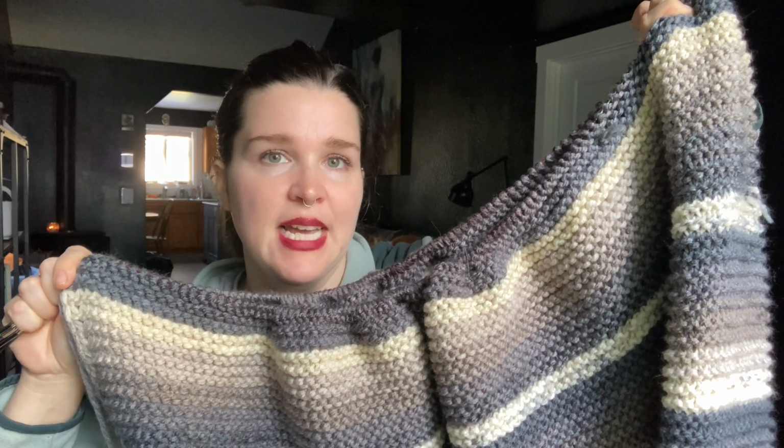So this is a US size 11, 8mm needle, which is what the bulky weight yarn calls for. So this is a bulky weight blanket. I think I cast on 222 stitches because I did a little gauge swatch and got my gauge and then just multiplied that to get the width I wanted. Cast them on and started knitting, and I have not stopped knitting.